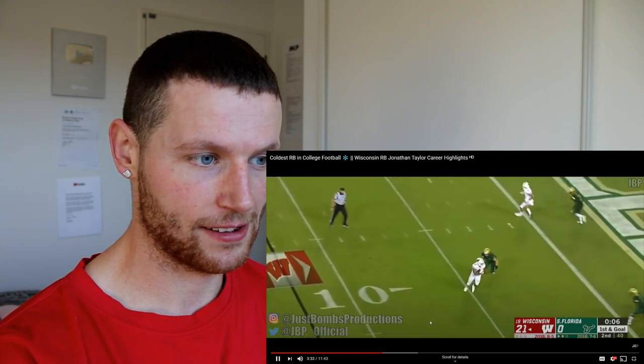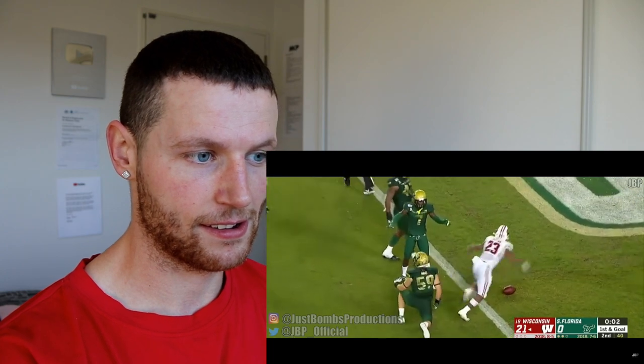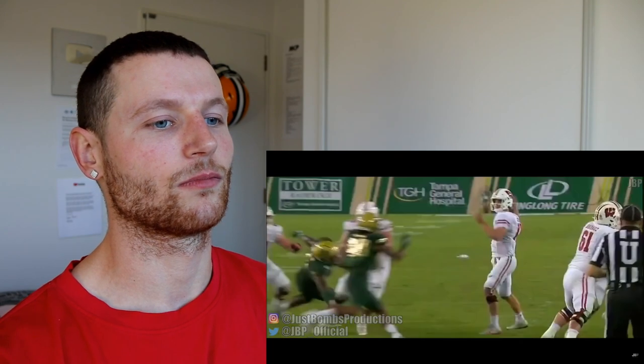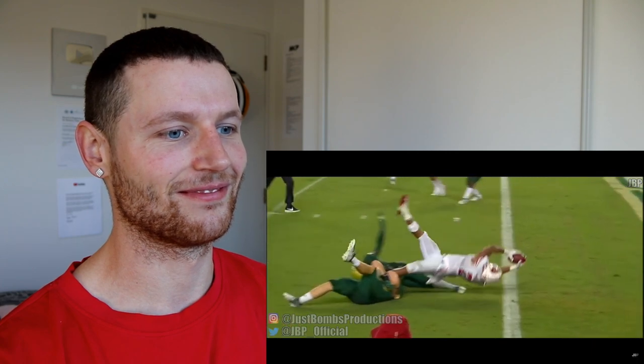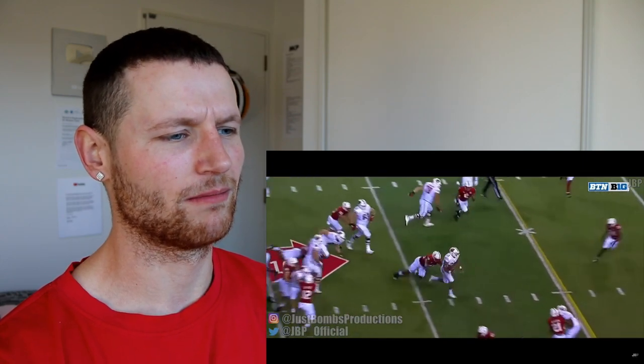From the pocket, throw short, and the pass. Taylor stretches. He got there. Touchdown, what an effort from Jonathan Taylor. He never had a receiving touchdown in his career. Now he's got two on the first night of 2019. Taylor with the kill.